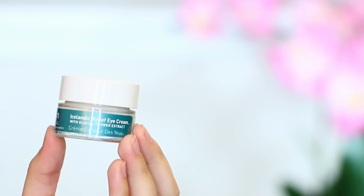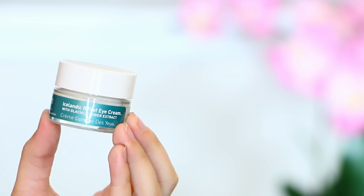So last up is their new Icelandic Relief Eye Cream. The full size of this is $45 for 0.49 ounces, and this is something that I was very unsure about in the beginning, but I've actually really grown to like it.